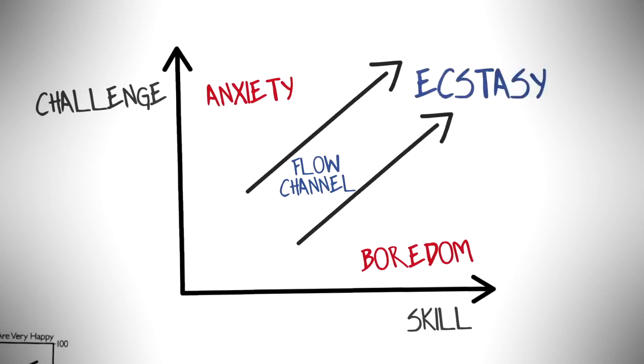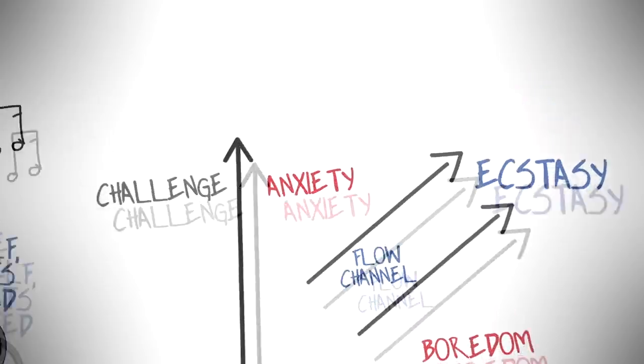So this is not really a how-to book, but our goal should be to find what it is that we love and then keep getting better at it and keep making it more challenging. Or in other words, the main goal is to spend as much of your life as you possibly can in the state of flow, because that is where you find this unbelievable ecstasy.